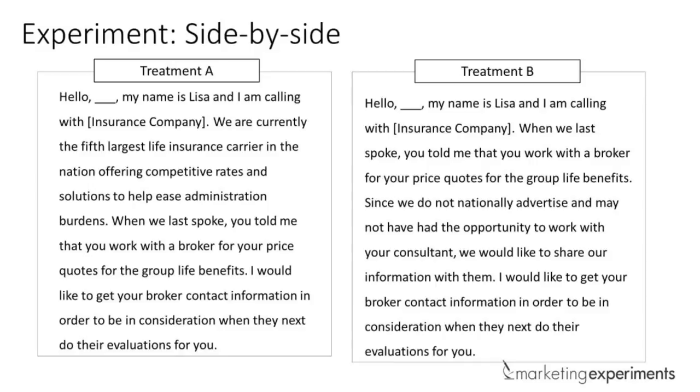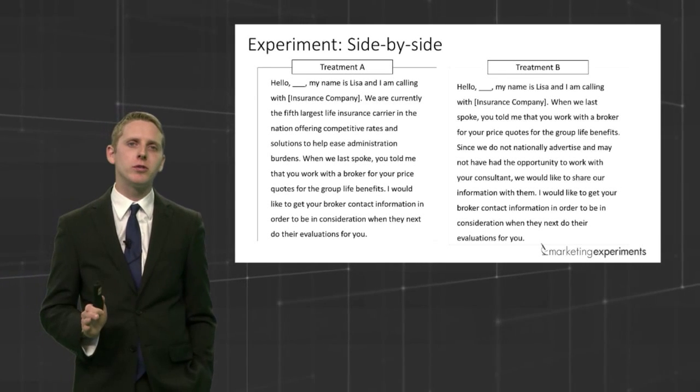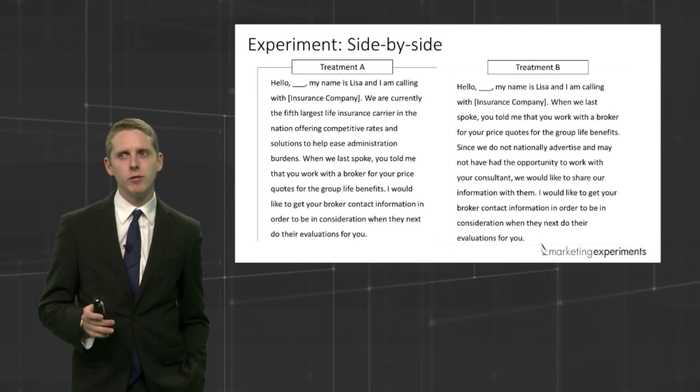Now, some of you may have voted last week on this. Maybe some of you have had a week or a couple weeks to think about it, maybe reconsidering your answer. But look at the screen right now, and let me ask you, audience, before I show you any results, this is a legitimate test, treatment A versus treatment B, which of these do you think will generate the most callbacks on voicemail?